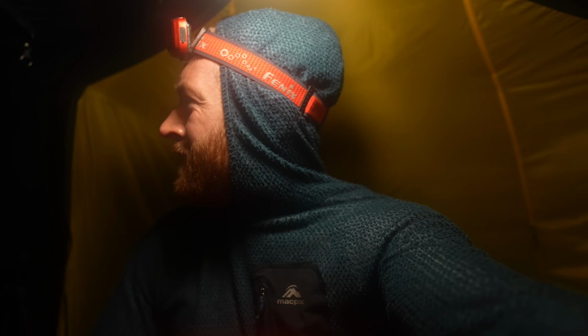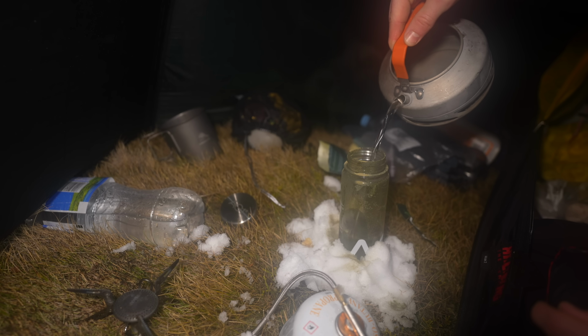Storm's coming in. Good morning everybody. It's now a more acceptable hour to be awake. I think it's 6 AM. It's kind of slushing outside. It's rained and snowed and now it's sleeting and kind of stormy. So yeah, I think it's time to begin the day with a beverage.